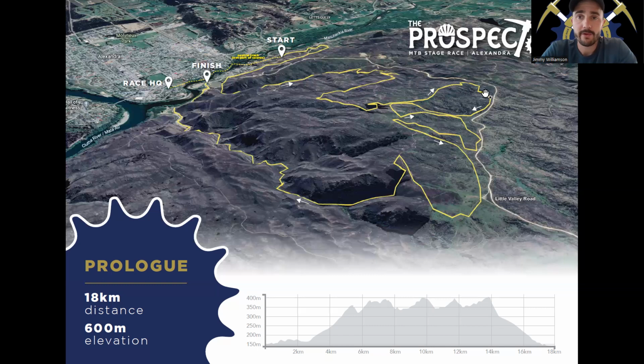An old water race trail along here, a little bit of respite, a little flat section in the middle of the course, and then there's a couple of pinchy ridgeline climbs, a couple of rocky features in those just to get up and over, really test the legs, as you're well into your work here on the Prologue now.